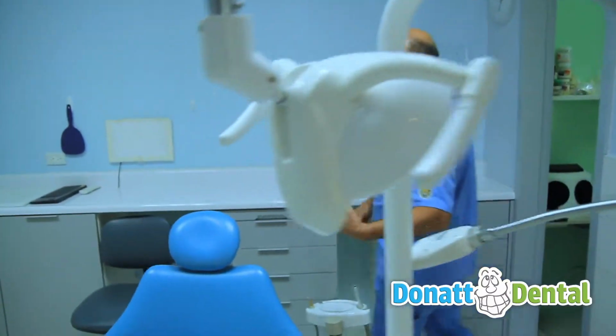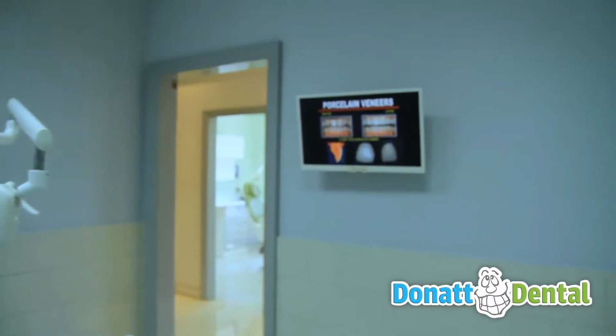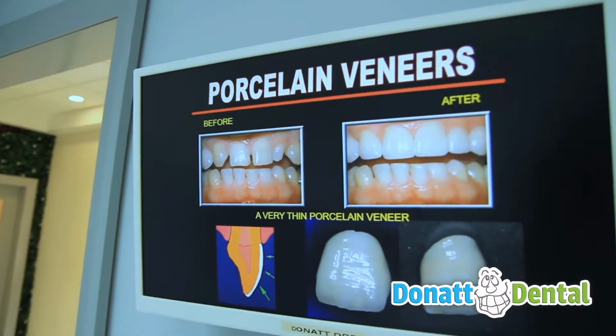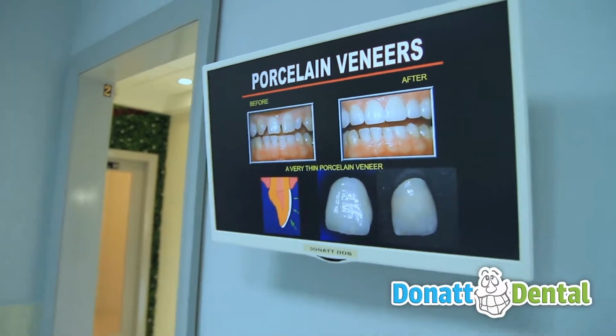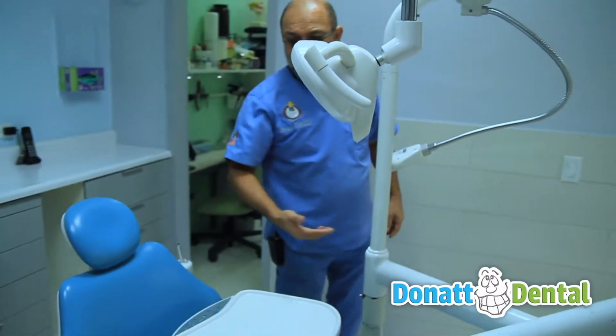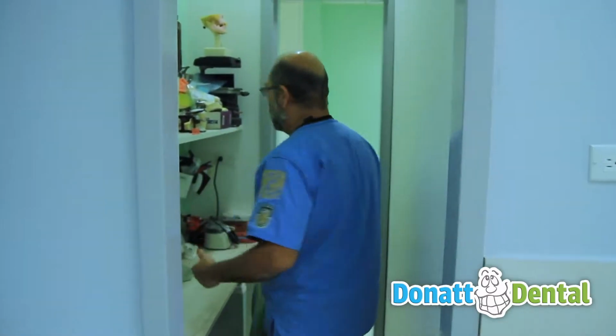This is a one-chair room, and we do different treatments here, especially very aesthetic porcelain veneers. You can see on the screen we have computers in all the rooms, and we keep our facilities very clean for you, and you can see there is no need to touch. We have the light here, and next to this room we have our small dental laboratory.